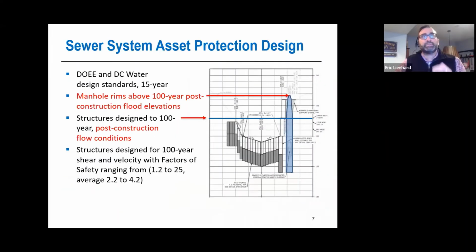The sewer system asset protection was designed to the DOEE and DC Water design standards for the 15-year storm. But that was just for the storm. The structures were designed for 100-year shear and velocity impact with safety factors that range from 1.2 to 25. On average, we're between 2 and 4.2. And for all the manholes within the park, we need to make sure the rims were above that 100-year storm elevation.